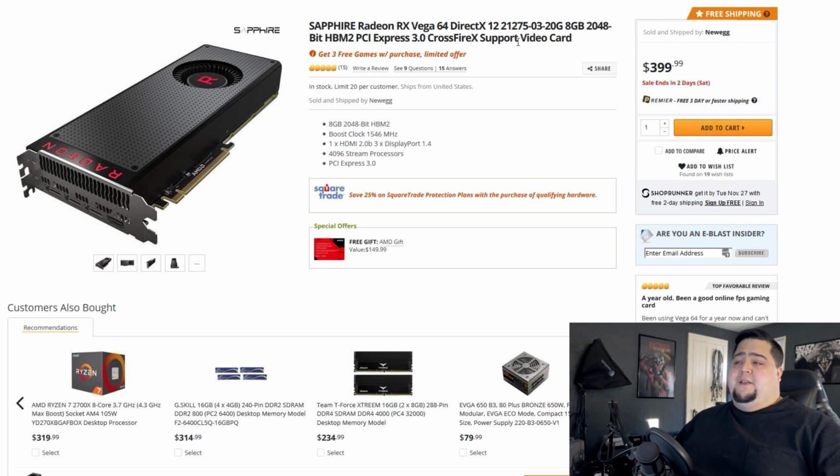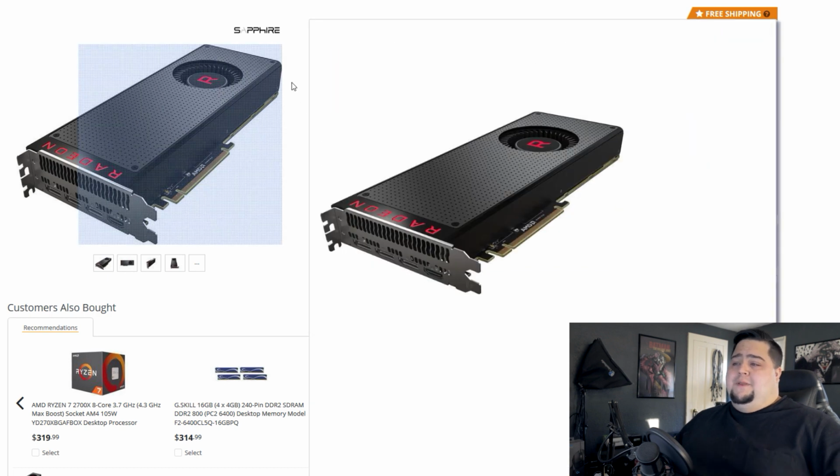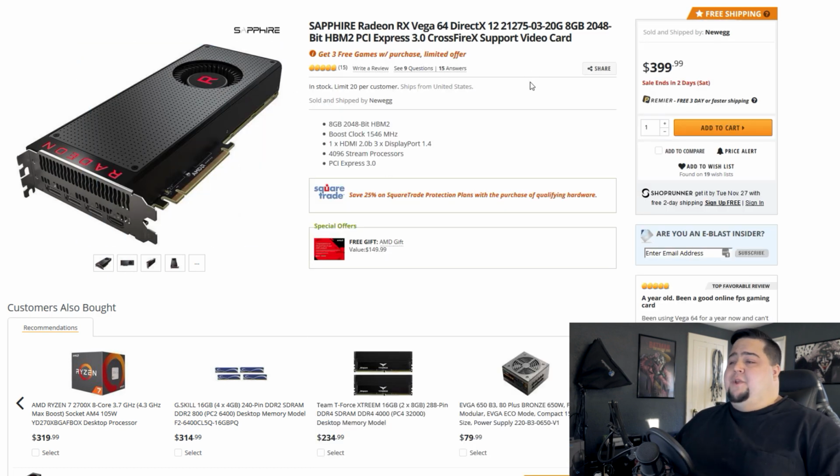So $400 for a Vega 64, that's a really good price, especially considering like 5 months ago, these things were selling for over $1,000 on eBay for cryptocurrency miners. So if you're waiting to get a Vega 64, this is a pretty good one. And the cooler on this is definitely hot. It's definitely loud, but the card will still run really well within spec, and it'll be fine enough.